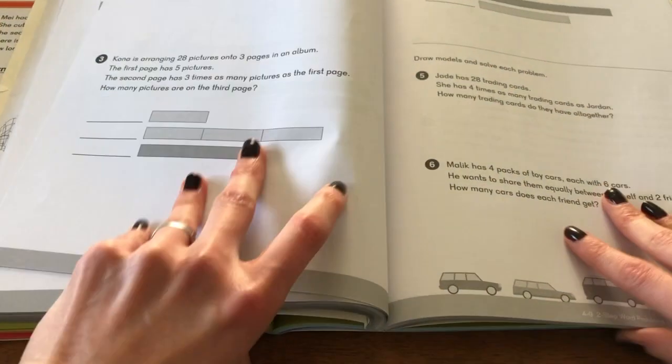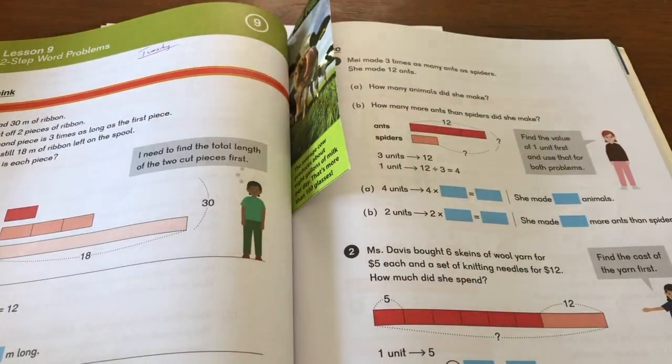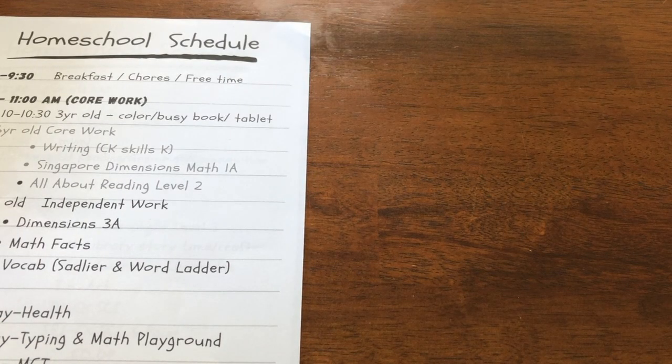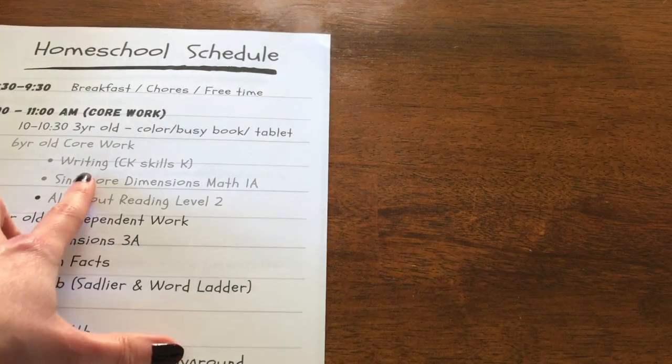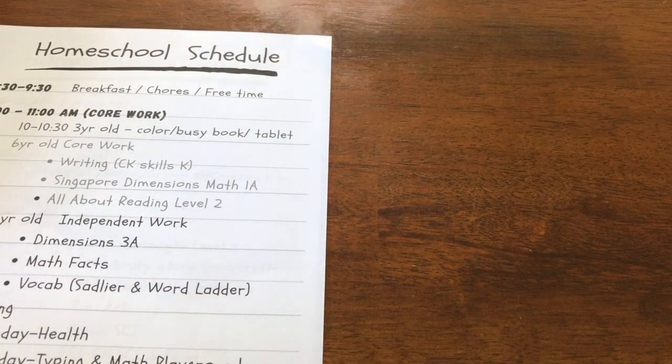But she does this page, this page, this page, and this page. So I can definitely get a lot done with my 6-year-old while she's doing that. I will then go over to my 6-year-old and do math with her. Same thing, except her lessons are shorter.